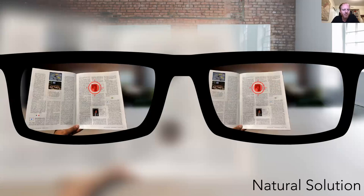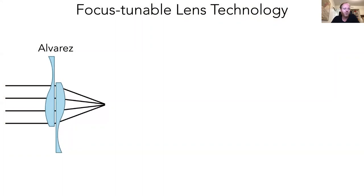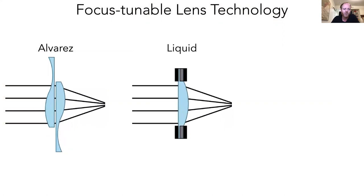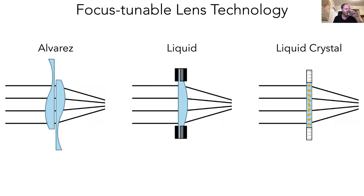The natural solution is an automatic way of driving the accommodation of your eyes using your gaze. So as you look at different objects, they come into focus and out of focus. And none of these existing eyeglasses solve this. So recently, a number of variable focus lens technologies have become available, including mechanically shifting Alvarez lenses, liquid crystal lenses that can be electronically tuned. And these can be driven in a dynamic way to allow you to change the focal power of the entire lens at once.